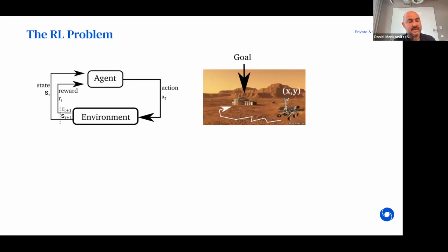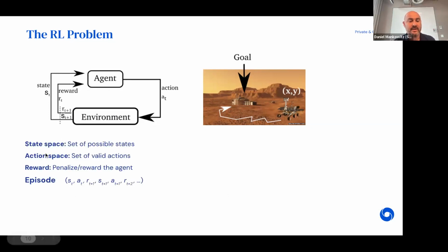Now, typically what happens in a reinforcement learning process is you have a state space, which is the set of possible states.